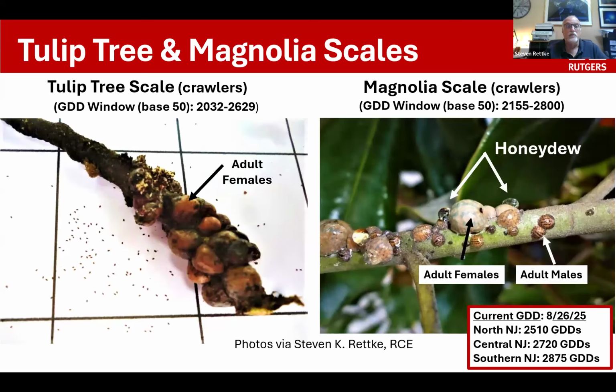All right, so this is showing you the crawlers of the tulip tree scale. Again, you can see the crawlers are quite tiny at first, with a light to dark brown coloration. I took this branch and shook them onto that white piece of paper, and there are hundreds and hundreds of them that can fall out very readily. They produce thousands of eggs, these large females, both the magnolia as well as the tulip tree scales.